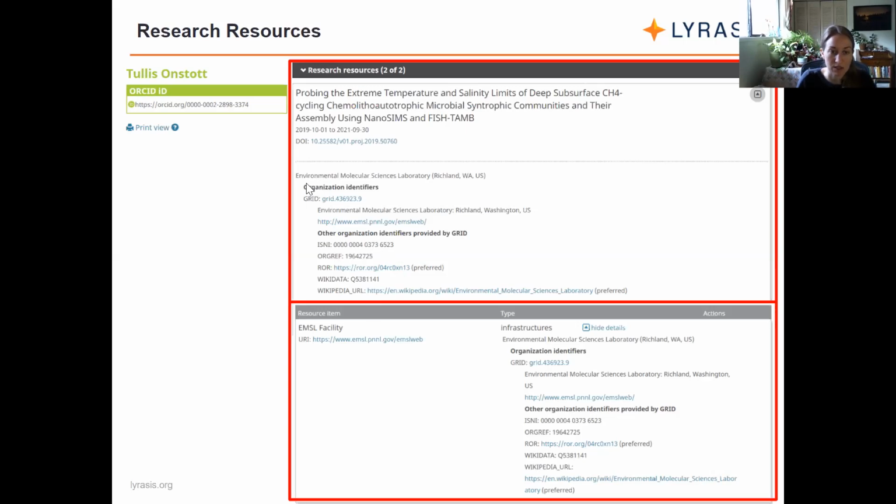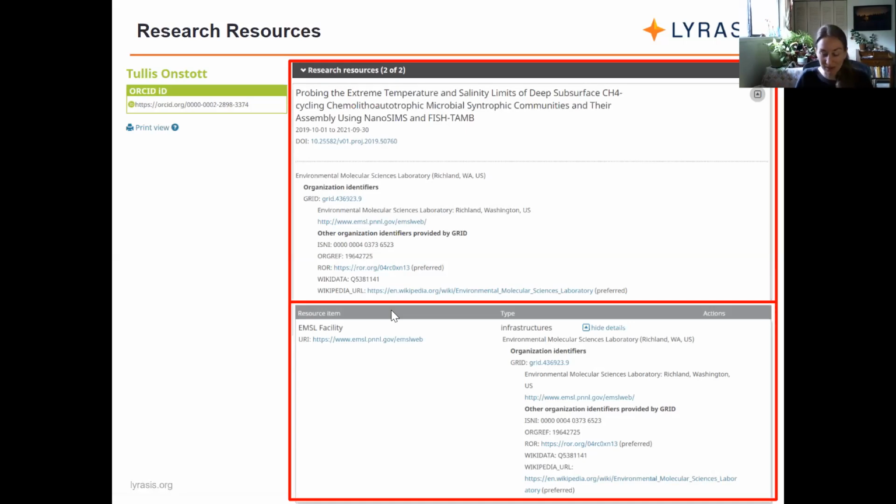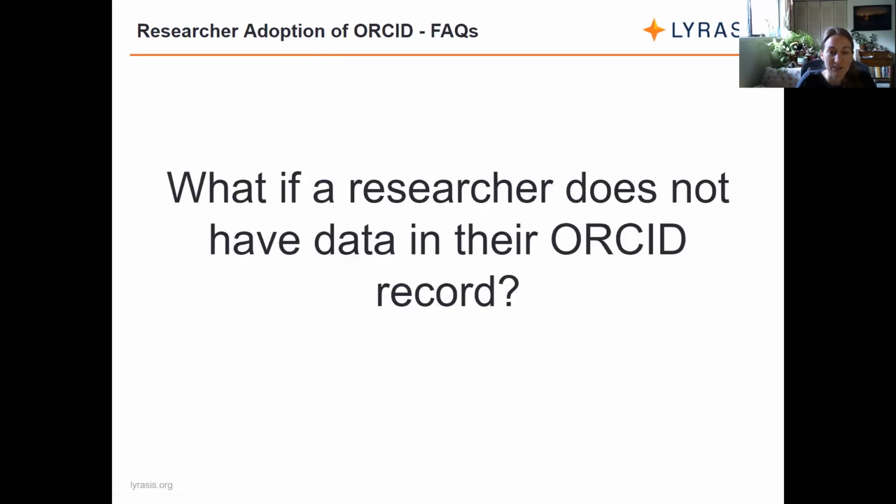So EMSL is the Environmental Molecular Sciences Laboratory. They are one of the organizations that's already doing this, and they have a really good example of how to do it. So if you are interested in doing this, let me know separately. But those are the different data types that you can have on the ORCID record. Long story short. All right, so next question.